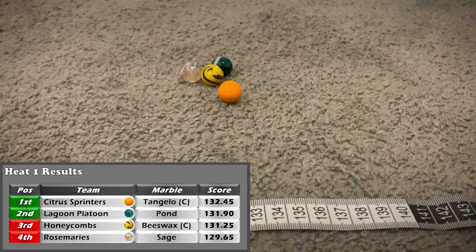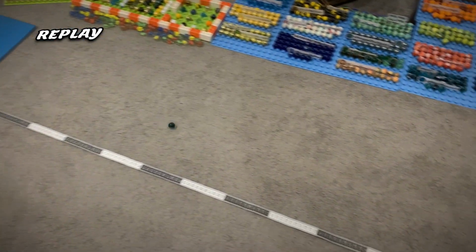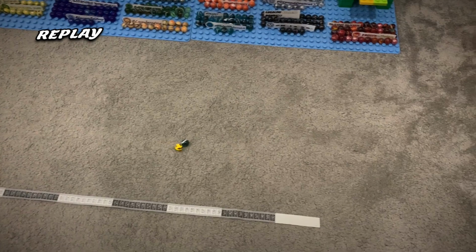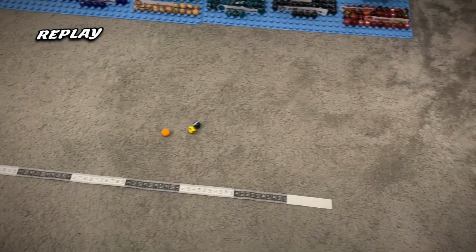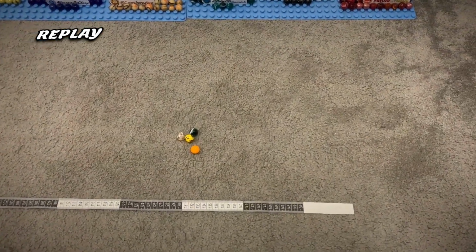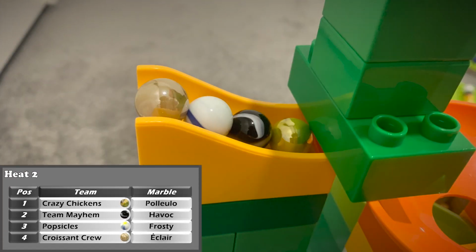All of the marbles, like in the pre-show, getting in very similar position here, but Citrus Sprinters and the Lagoon Platoon will just barely come away with the advancement positions here. That was very close indeed. It looked like the Honeycombs would have had it done. They got right next to Lagoon Platoon. There was a wall there. It would have pushed either of them forward, but the Sprinters just managed to slip around the outside of the Honeycombs and get themselves up into almost first place, and the Honeycombs just did not have the gas to get around any of them and park themselves behind the Honeycombs. So Sprinters and Platoon on to the semi-finals so far.